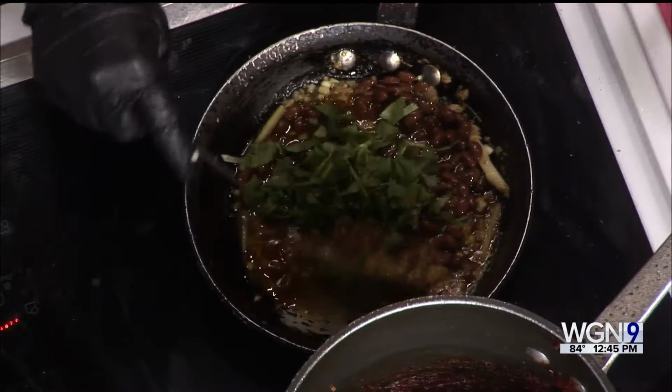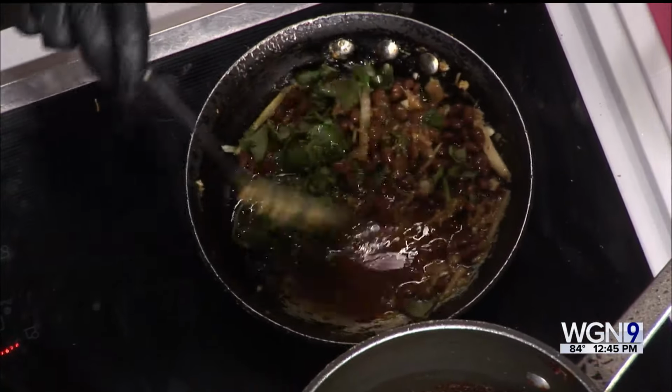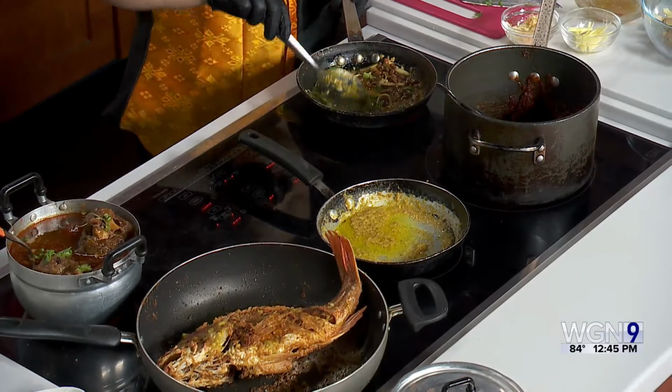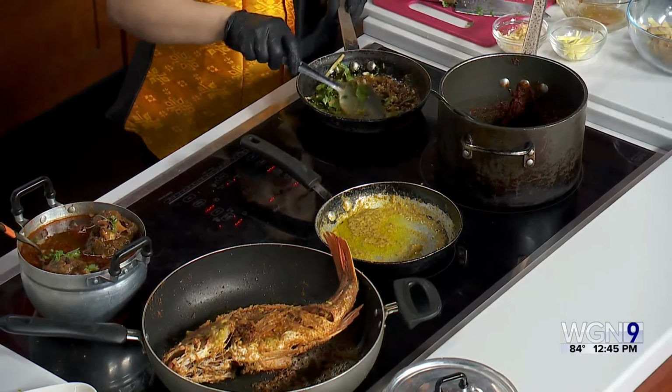We're going to add some fresh herbs in there to get that very nice earthiness. Okay. We're going to cook it down for about 3 minutes, just so that the ginger can get nice and soft a little bit.